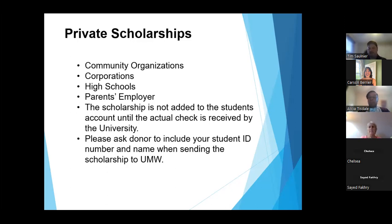We always ask that if you do have any of these outside scholarships, whether it's from a high school or whatever, we ask that you add your student ID number and your name when the scholarship's sent to us. If they can just print it somewhere on the letter or on the actual check, it's very helpful. There are many instances where we've had students who receive a scholarship check and their name is exactly the same as another student attending. And then it makes it more difficult to award. We get it resolved, but I'm just saying it can slow the process up.